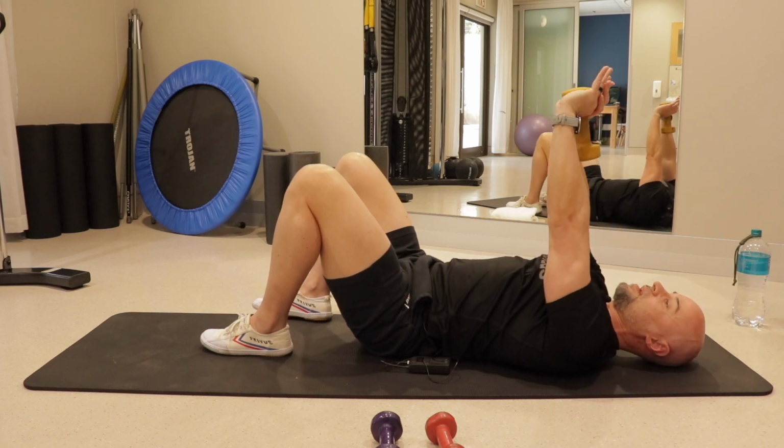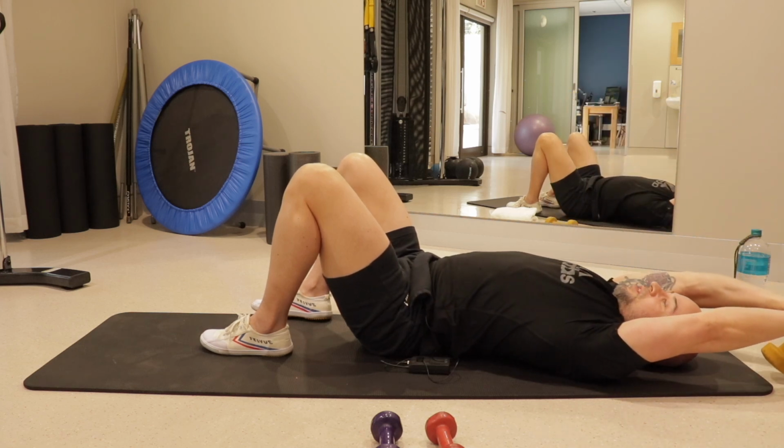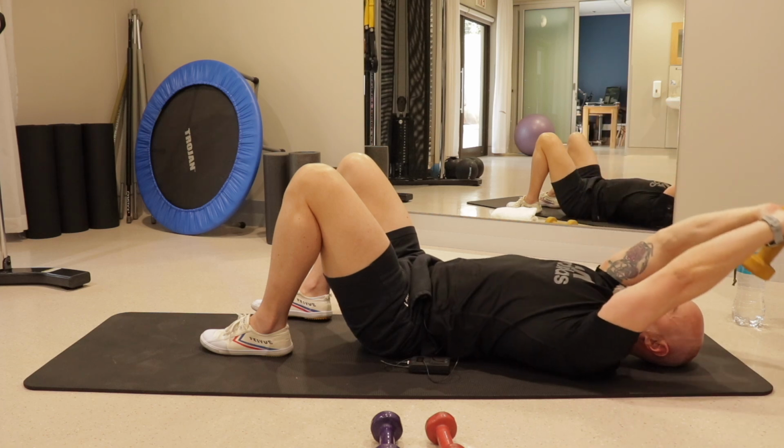All right, let's start again. I'm keeping this out to the front. Take a deep breath in. See if you can reach the floor. Keep the stomach nice and tight, and breathe out as you pull to the top. And again, just let it go.